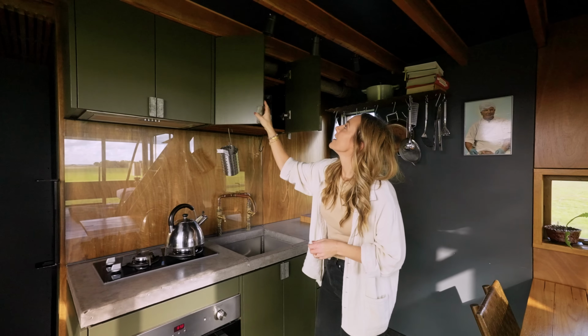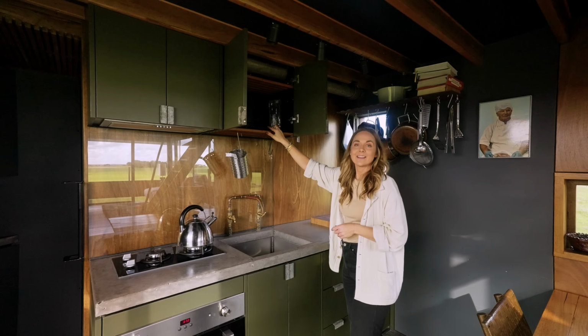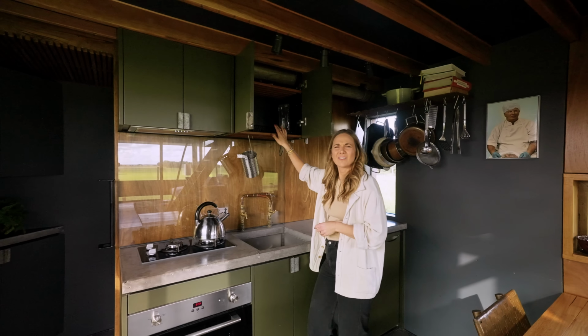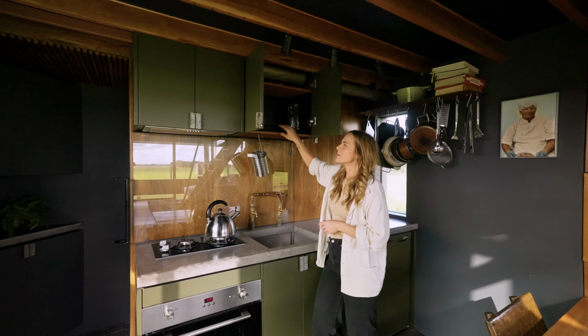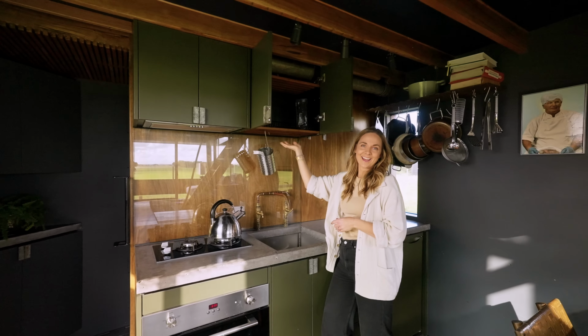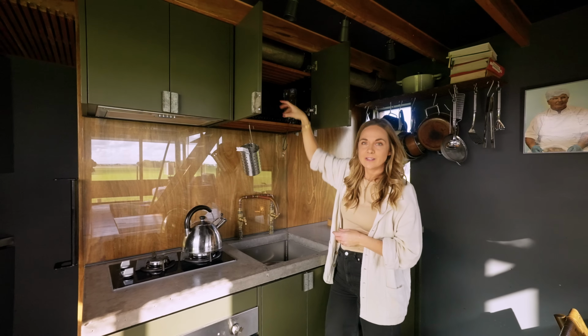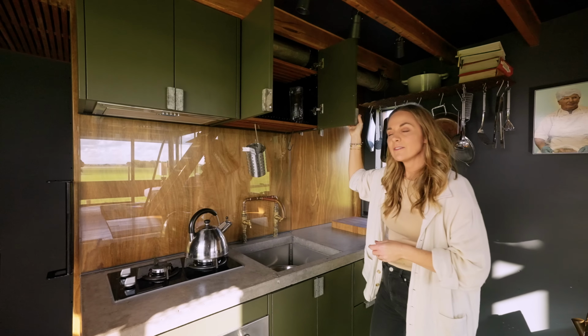They've actually placed their drying rack here so you're not taking up too much bench space. When I first thought of that though, I was like, well, isn't that going to get all wet and mouldy? But it's actually a timber slab bottom, so all of the moisture and the water can just drip through into the sink. So clever little detail.